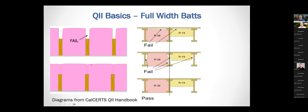So it's a continuous insulation. Otherwise, air will just come down in here and conducts through there. So this has a very different R value than this does here. So this is what HERS rater will look for.